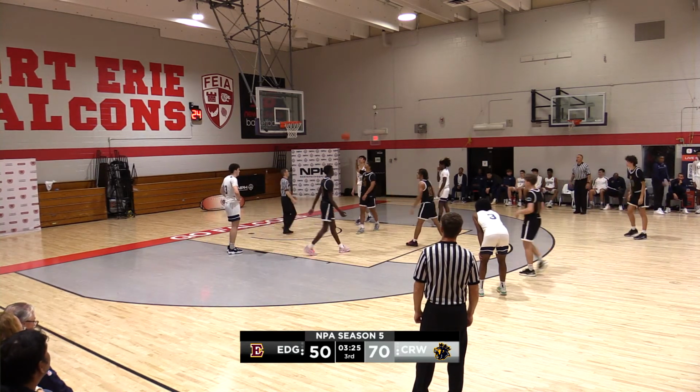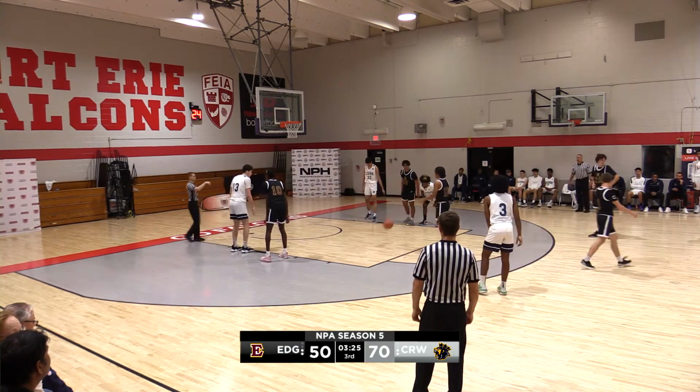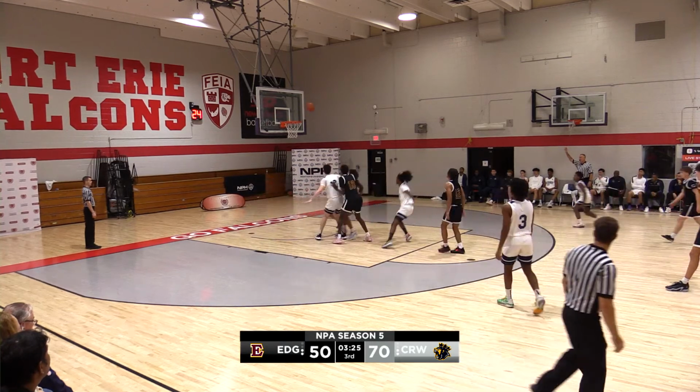Royal Crown's been in full control, drawing some oohs and ahs as Javion Tyndale, youngest player on the floor, showing his shiftiness. Got Joe Musa back in the mix.